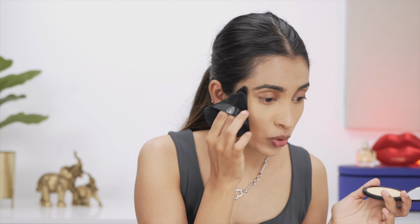So first I'll try this with a powder puff, and I'm not a powder puff person. I've realized I like it more with a brush, or maybe I'm just a noob, I have not figured out how to use this, but yeah, it's smoothing, it's beautiful, it's blurring. Can you see the difference? So what in the magic is this?